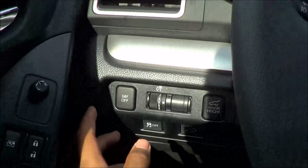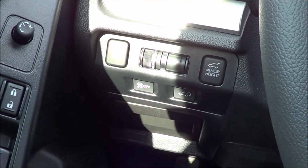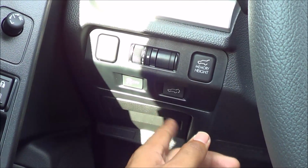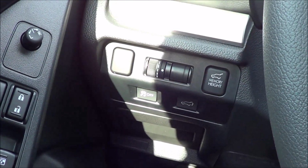Over here we have your steering responsive fog lights, and then your memory height system for your power tailgate, and then your power tailgate buttons right there, your gauge brightness, and then your traction control off buttons right there.